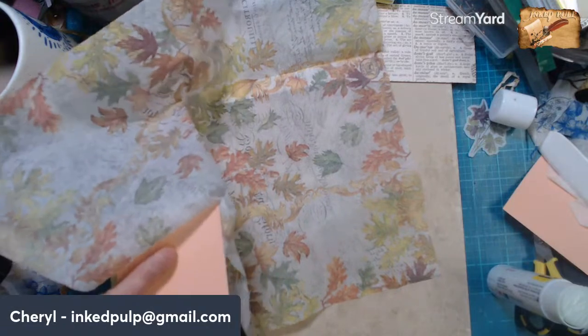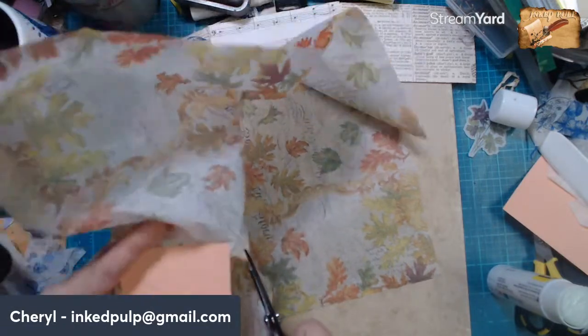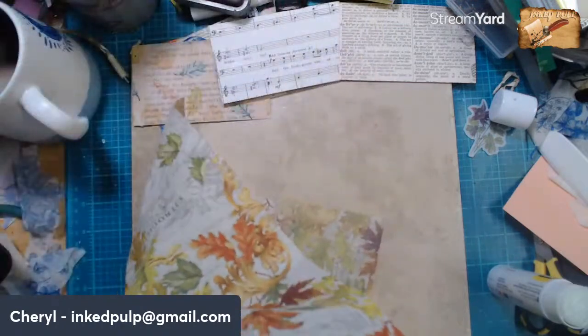Cutting these napkins is difficult because it's still got glue in this spot and it wants to stick to the scissors. If I can't get that spot off, I'll put some coffee dyed paper back there.